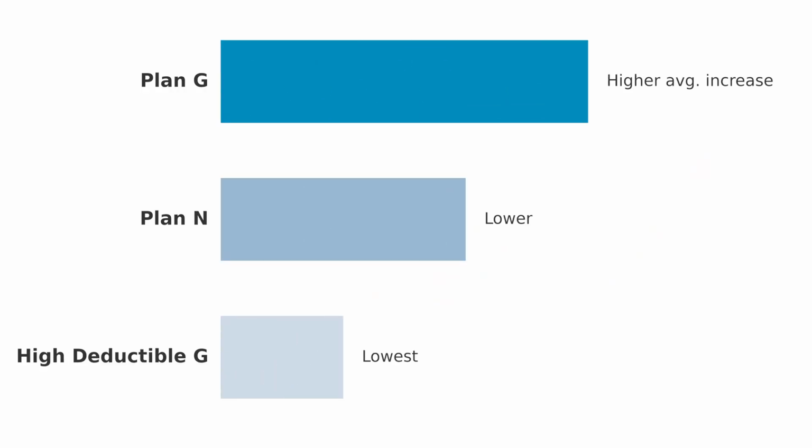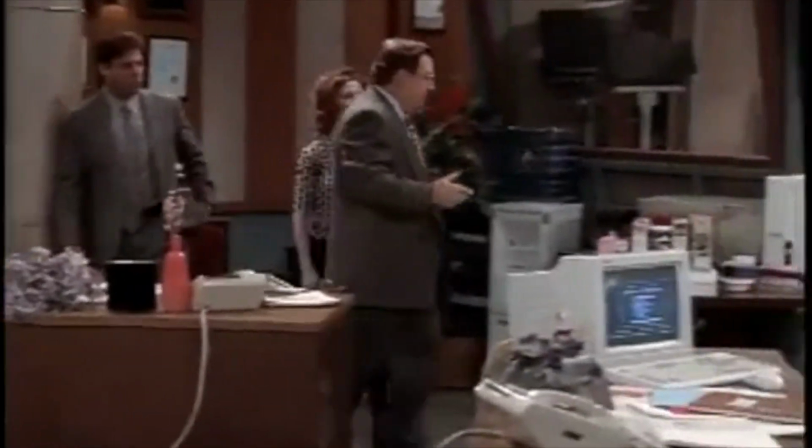Average increases will vary by plan letter. Plan N typically has lower increases than Plan G, and the high deductible G has the lowest increases of the three. Although we hope rate increase trends start to decrease soon, mentally preparing for higher than expected increases is always a good idea. It's going to be a bumpy ride.